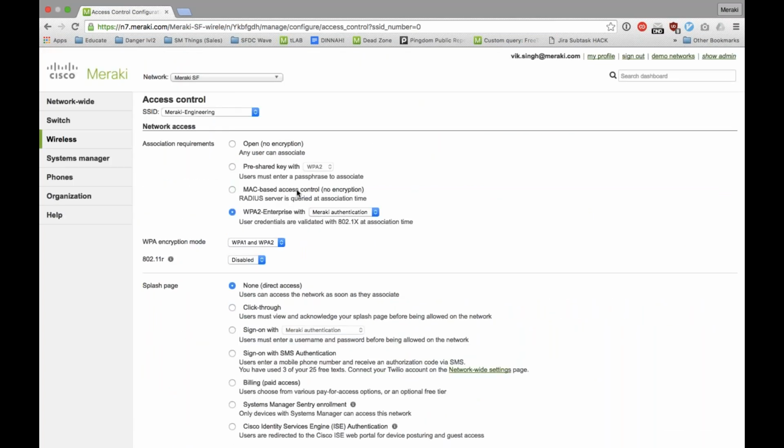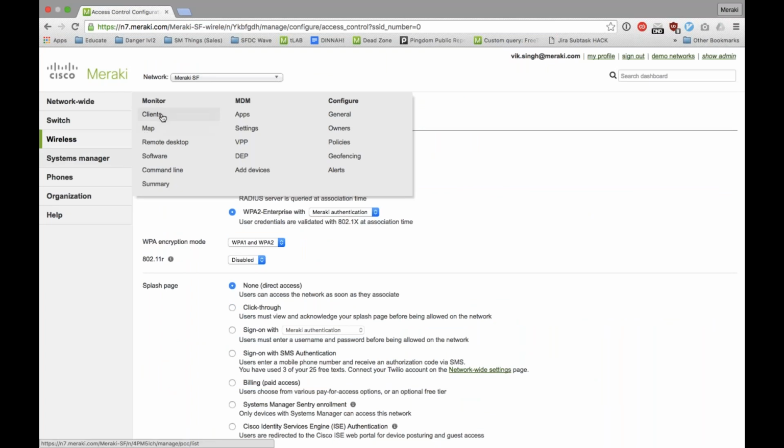And that's kind of the power of Meraki. It's the simplicity to be able to manage all of these access points and this entire network with just a couple clicks. Now I'm going to switch gears a little bit and jump into Systems Manager, which is our MDM/EMM, and talk to how that pairs really well with our network.